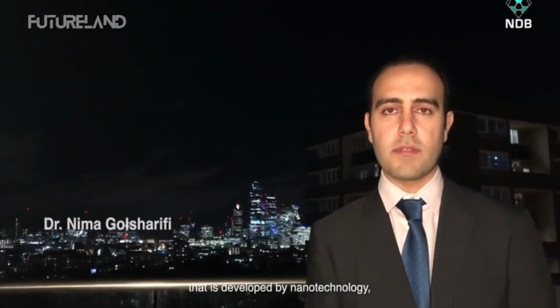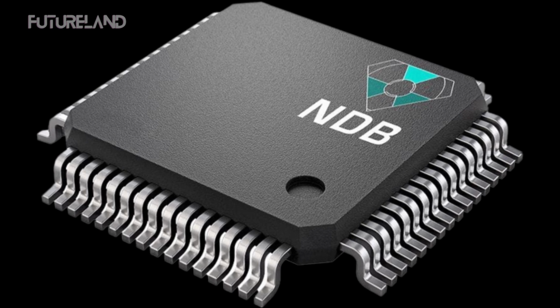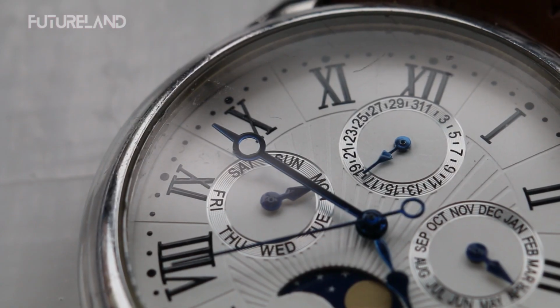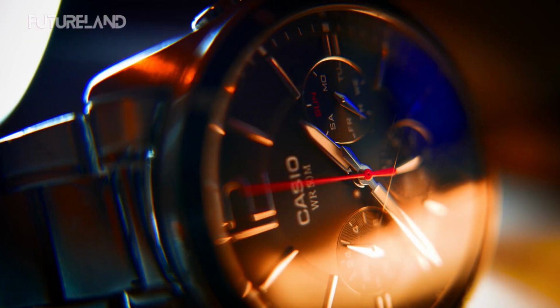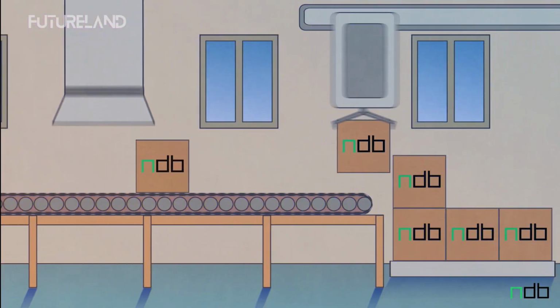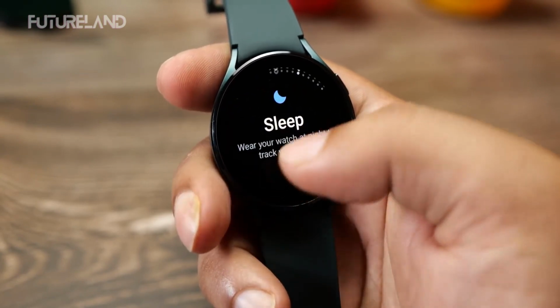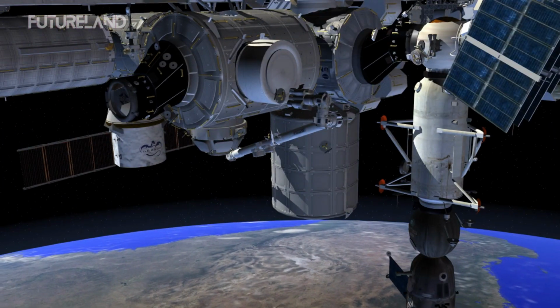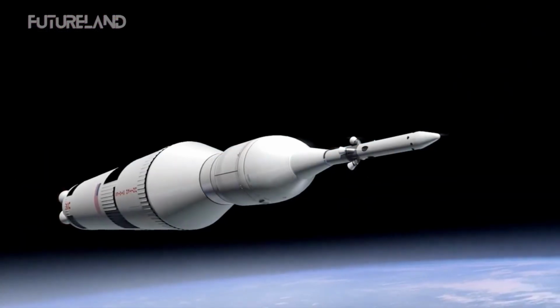The CEO of NDB, Nima Golsharifi, praises the nano diamond battery cell's small size as a benefit for scalability. A wristwatch, which uses about 2 microwatts, is a good candidate for a small NDB cell, for instance. However, you can increase the number of stacked cells to accommodate the demand if you need more power for more features. Golsharifi envisions a nuclear diamond battery that might power satellites or other spacecraft.